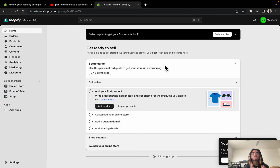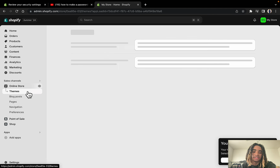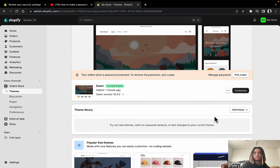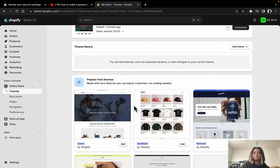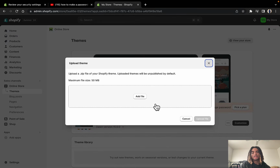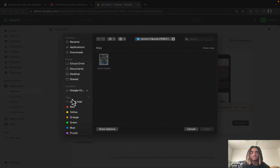Alright, so first things first, we're gonna have to install a theme. So we're gonna go to online store, themes. You can buy themes from the theme store on here. They have paid themes and free ones. The paid ones are like usually around 300, but the one I use is called Reformation, and I paid for it.